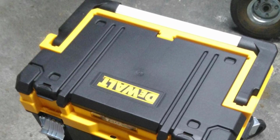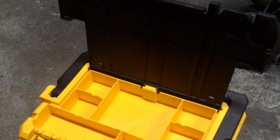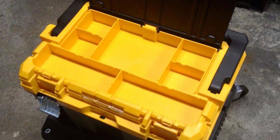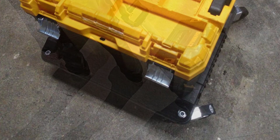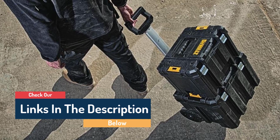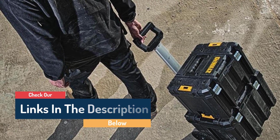This DeWalt rolling toolbox comes with large 7-inch wheels, making it easy to move over rugged terrain, and it's stackable. Just add another TSTAK box to the top and lock it in place with the included anti-rust metal side latches. A nice bonus, a telescoping handle lets the user pull the box along without bending.